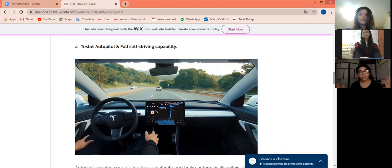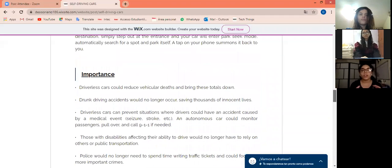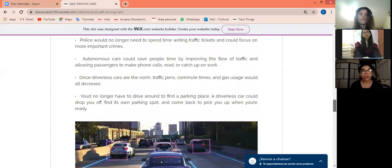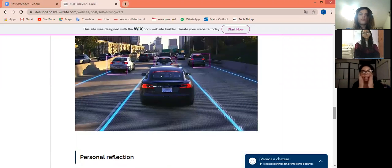Now let's move to the importance of a self-driving car. The first thing being security. Not many car accidents will happen because there will not be any drunk driving, and if there's any medical problem or accident, the car will be able to take you to the hospital or call 911. Also, those who are disabled will be able to move around without having another person with them. They'll be independent in that sense because they will only need a car to take them places.